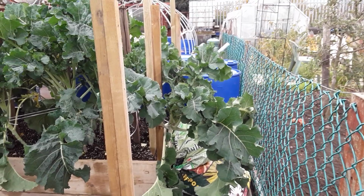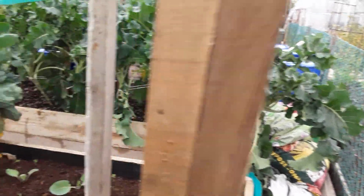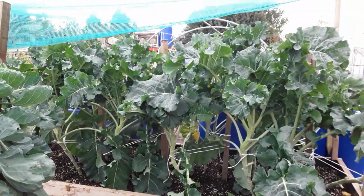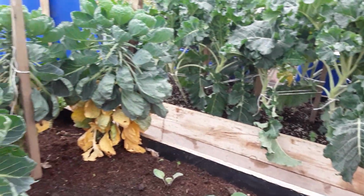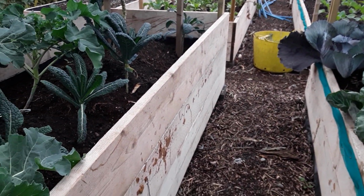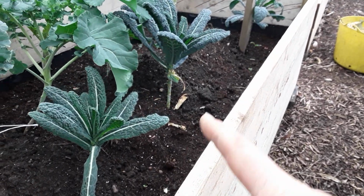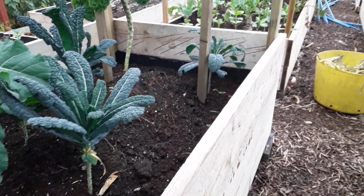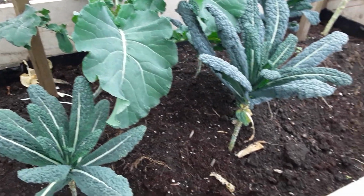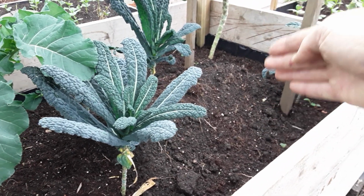It looks like that starlet sprouting broccoli has fallen over, but imagine the height. They're nearly as tall as me, but the beds are two scaffold planks high. I've raised this one because I've got lots of spare soil compost, so we need to get this lined, dig down below that plastic and then line it again.